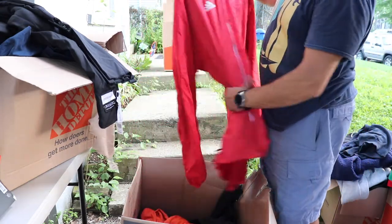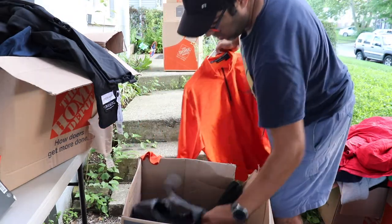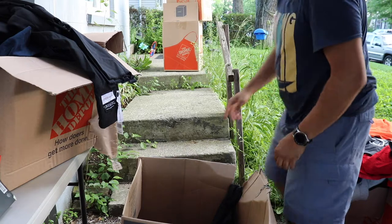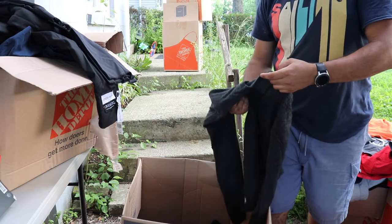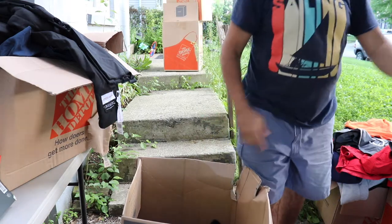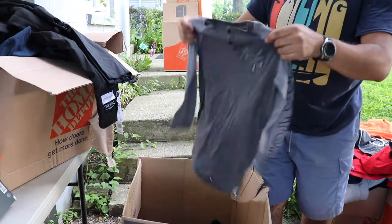It's a windbreaker Adidas jacket. Free country. Oh, look at this one. Seriously, triple XL. Too bad. I don't know anyone. John Ashford. Don't recognize this. Tommy Hilfiger hat. That's good too. That is NYC. No, that's New York.